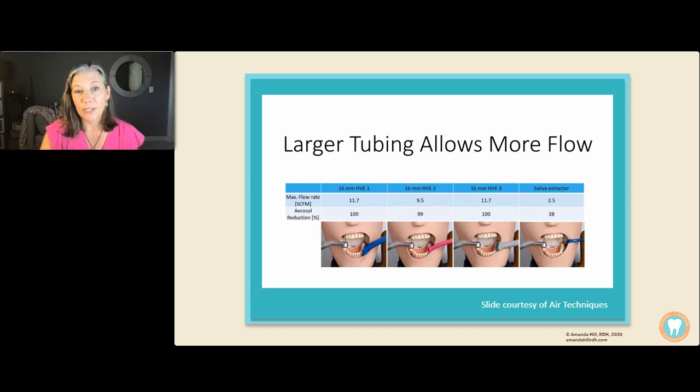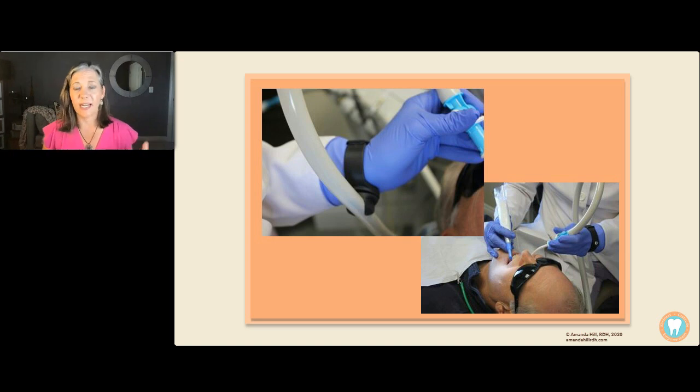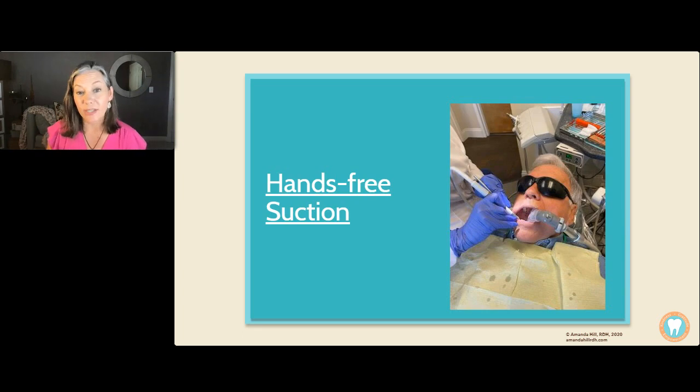So if you're a hygienist like me and you're like, I don't have an assistant, I can't hold an HVE, I have found that a device like this, a wristband that holds the cord, has really helped me figure out how to juggle my HVE and whatever I'm using, my polisher, my Cavitron or whatever. This one happens to be by Cortese. I really like it. They help take that drag off the tubing, so it really helps. Hands-free suction is another great option.